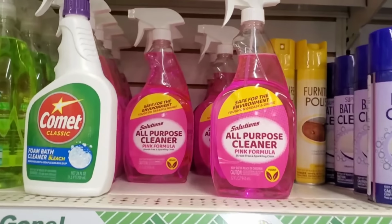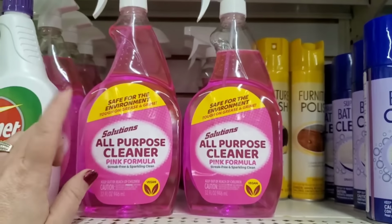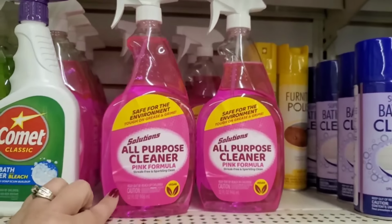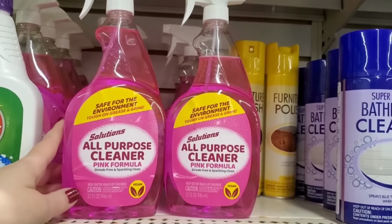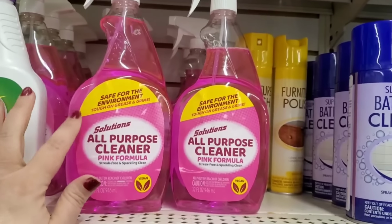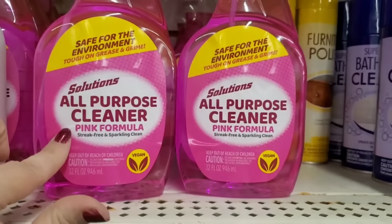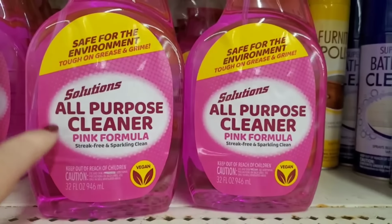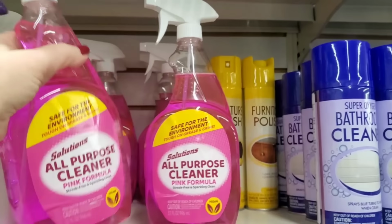I showed you guys this Pink Stuff dupe, but I didn't know it was a Pink Stuff dupe when I found it. It's 32 ounces. This sells for about $8 or $9 from the brand The Pink Stuff, and evidently this is a dupe for it. It's an all-purpose cleaner, pink formula, streak-free and sparkling clean. For $1.25, it's definitely worth giving it a shot.